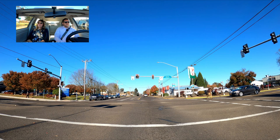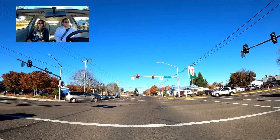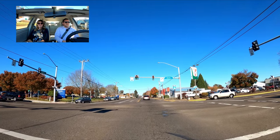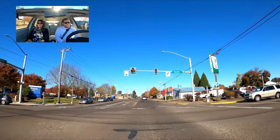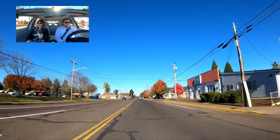And my phone has got a little alert that says, caution, red light camera. There it is. It's pointing right at us. So, be a conscientious driver and don't break the rules. Don't do it. Don't speed through the red.